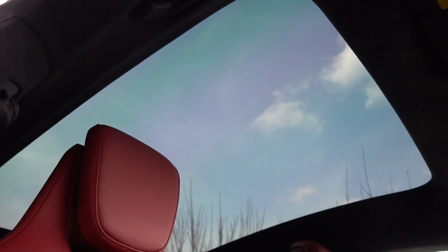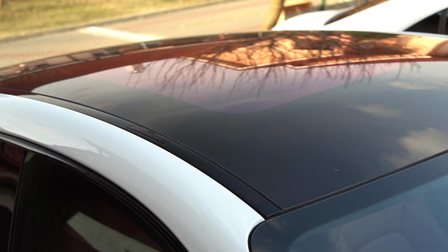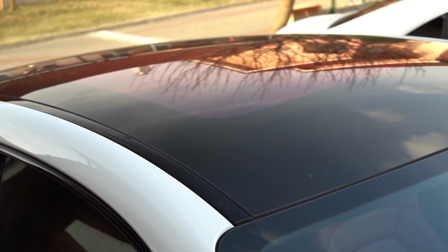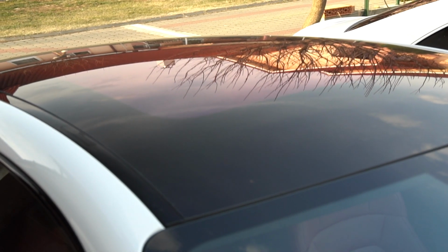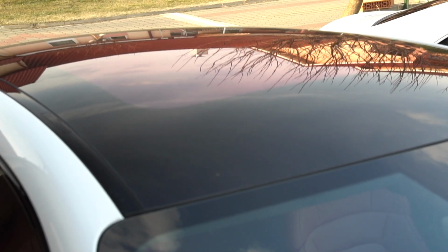The panoramic roof. If you drive this car only by yourself or with your passenger, I wouldn't get it, because you, as a driver, won't see the panoramic roof, but it will help by keeping the cabin a little bit lighter. I was fortunate enough to sit in a car without the panoramic roof, and it felt quite dark.